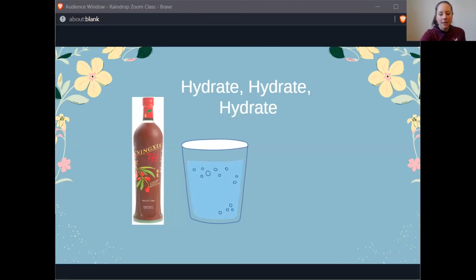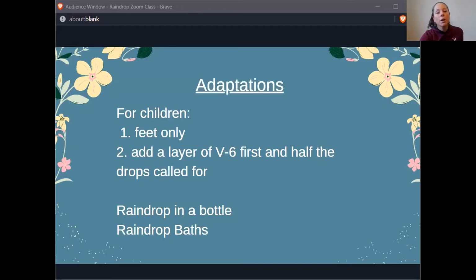And then there are some adaptations that you can do. So for children, if you're wanting to do a raindrop on children, this is a great thing. If they start falling below that wellness line, or maybe they're really super achy, maybe they're having growing pains, or they're really extra emotional, and you just really want to do something to help support them, raindrop is fantastic for those things. For really, really little children, you can do it just on their feet. Or maybe they're extra sensitive and they don't want you touching their back or whatever. You can still do just their feet. Even as an adult, you can do raindrop on your own feet the same way. You would follow the same method.